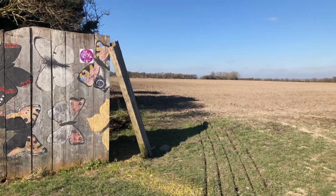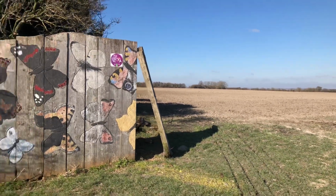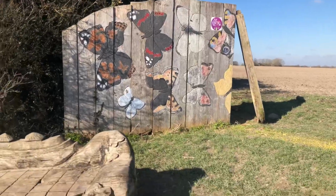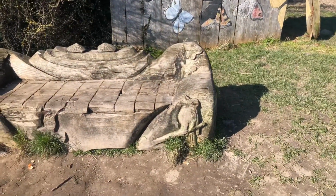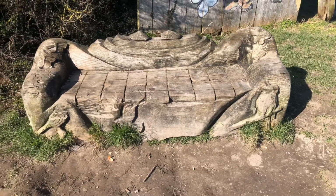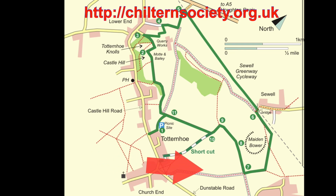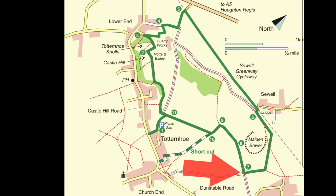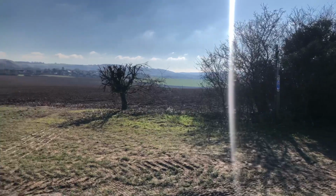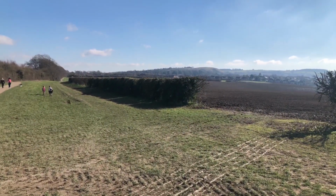To the right here you can see Maiden Bower in the distance, and here on the left we can see some excellent art that's been drawn on this fencing. And look at this bench, a little weathered but still very nice. From here you can see the Chiltern Hills or the Dunstable Downs in the distance.